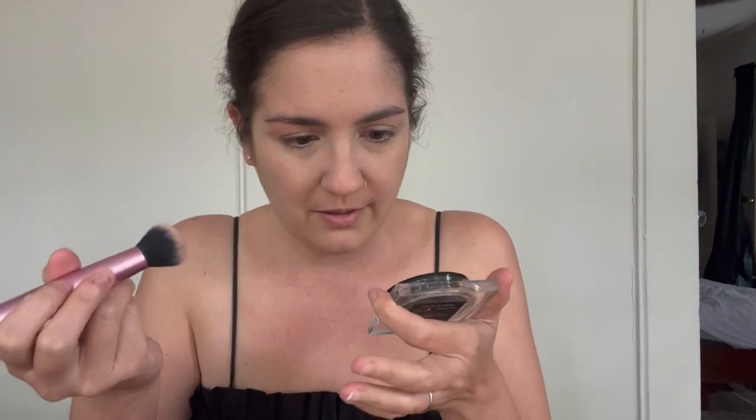Okay, next up, contour and bronzer. I've been using this Huda Beauty cream contour for a while and I absolutely love it. Cream products are my favorite right now because they just look so dewy on the skin and give it a natural skin finish texture. So it looks more normal, like your skin, but better.